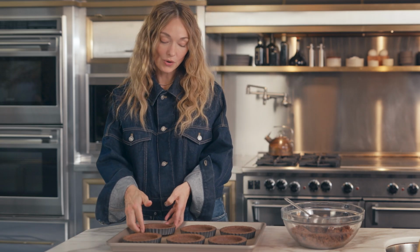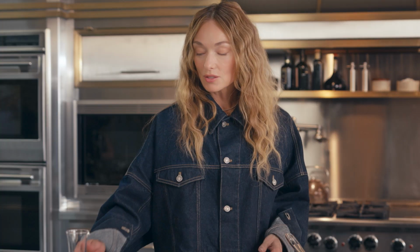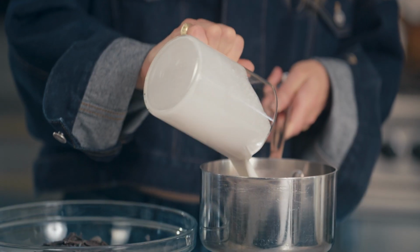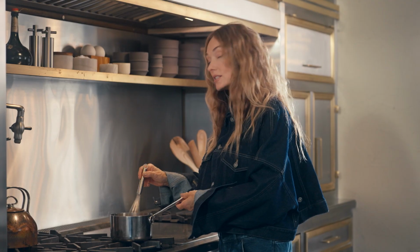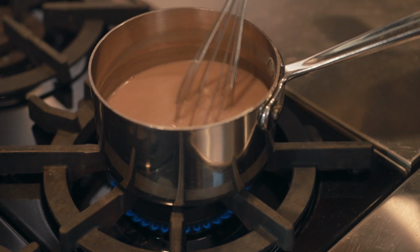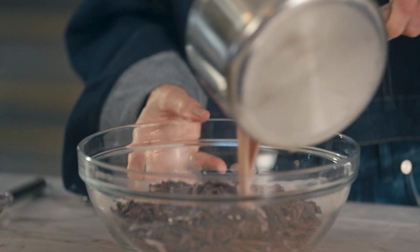And now we are going to let them chill, and then we are going to bake. I just chopped the chocolate, and we are now going to take coconut milk and pomegranate juice, and we are going to heat and whisk until it's just about to boil. And now we're going to pour the mixture over the chocolate and then let it sit.